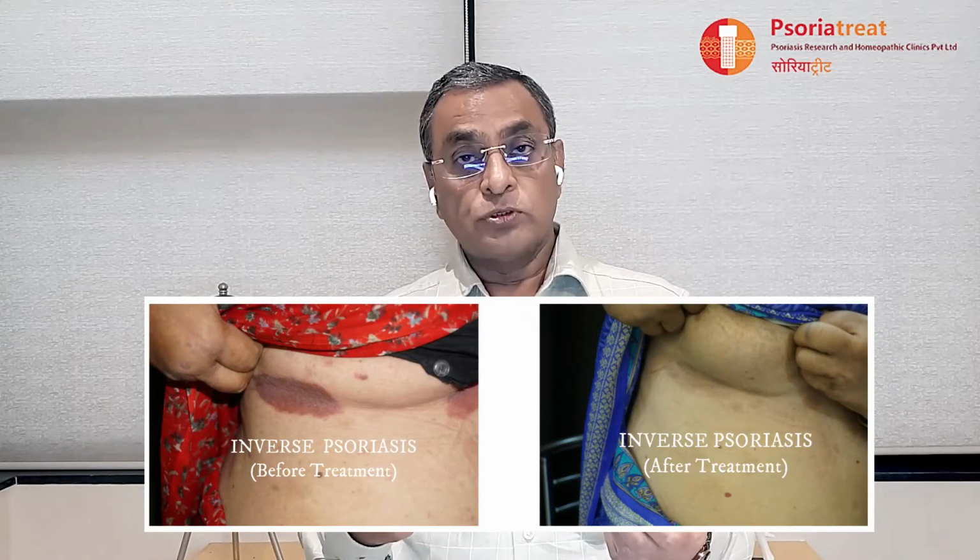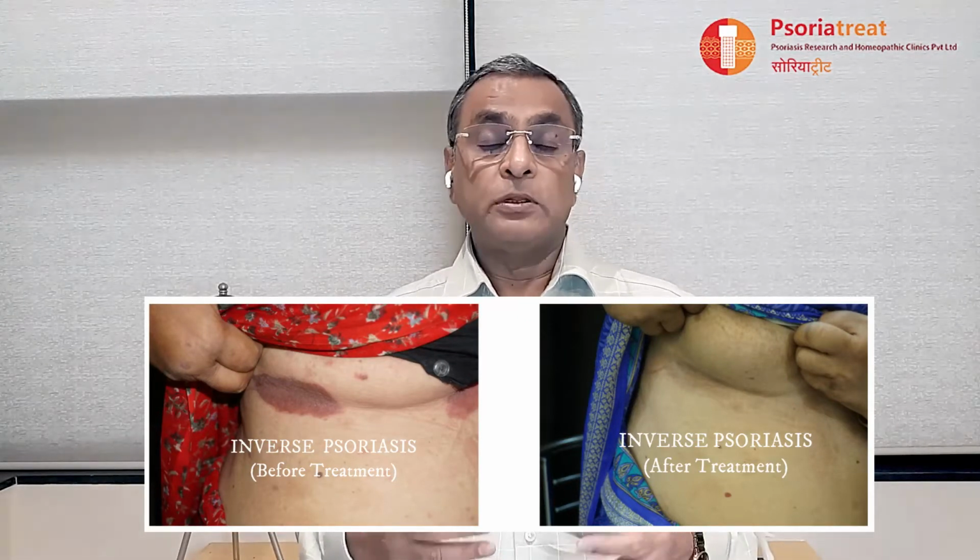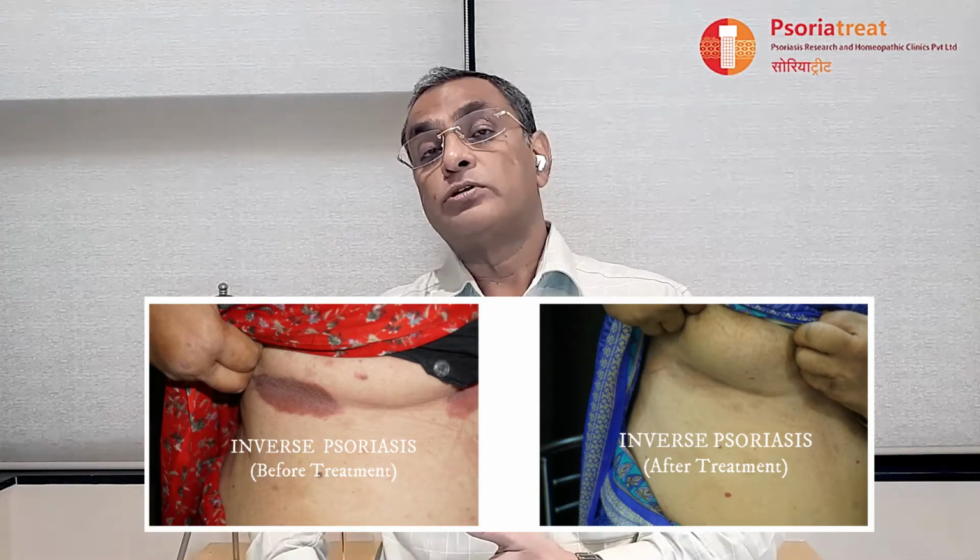Another rare type of psoriasis is inverse psoriasis. Inverse means it usually occurs in skin folds. We notice that inverse psoriasis occurs inside the armpits, under the breasts, in the groins, or in skin folds. Those people who are obese have this in their skin folds. Underneath the skin fold, in the axilla, in the groins, under the breast, the skin becomes red and shiny. There is a lot of itching. There is no scaling, but there are cracks.